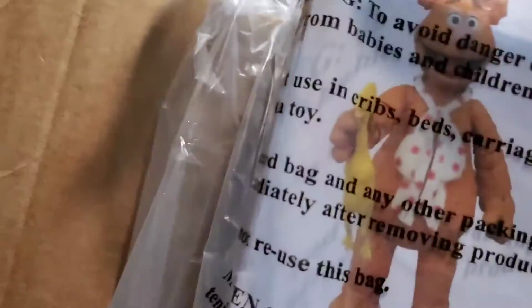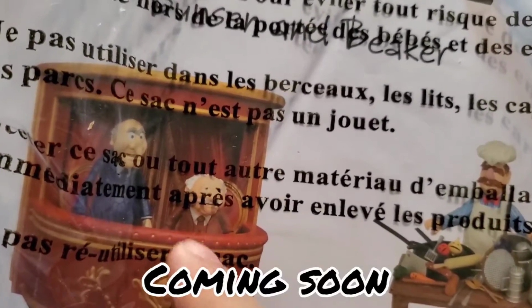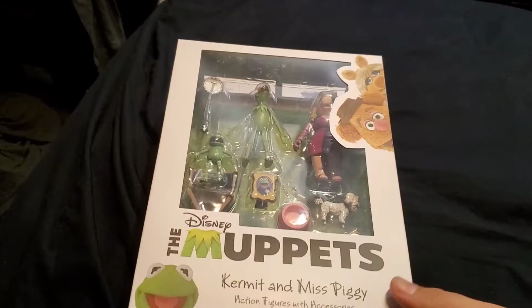So the only ones, it's not pictured on the box here. These guys are the only ones I don't have yet, but they're on the way. So, very cool. Let's check it out.